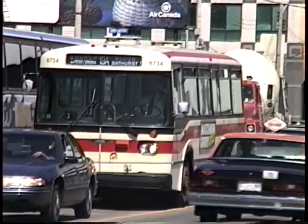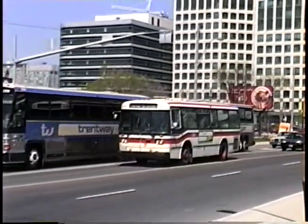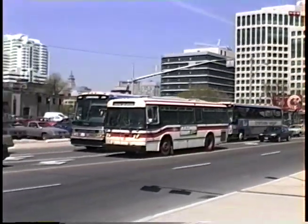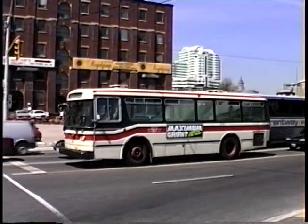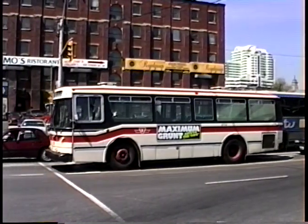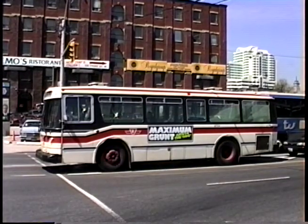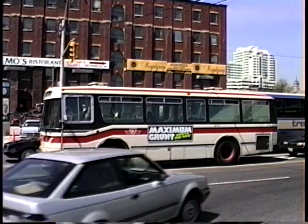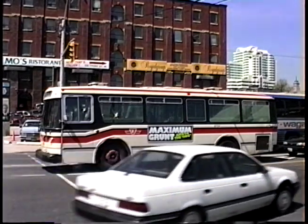Earlier models were equipped with Lexan windows instead of glass that clouded up, making looking out of the window difficult. This order was unique in that it sported the livery that would be the standard TTC livery 13 years later. Here we see the bus in service in the short-lived Church via Front route, which traveled from Bloor to Front and then looped at Lakeshore and Bathurst.